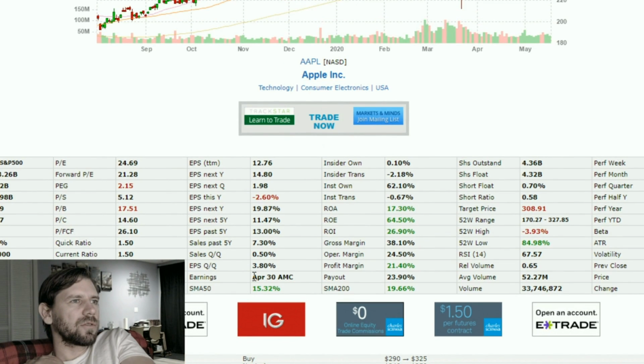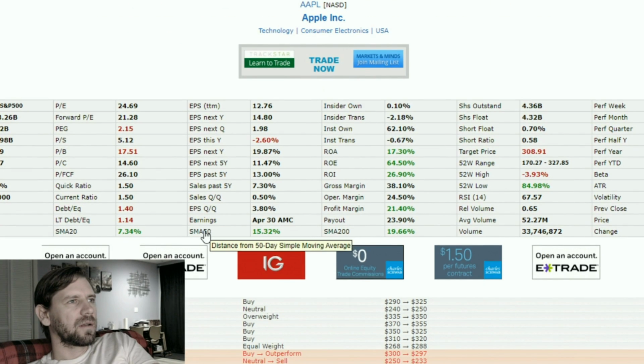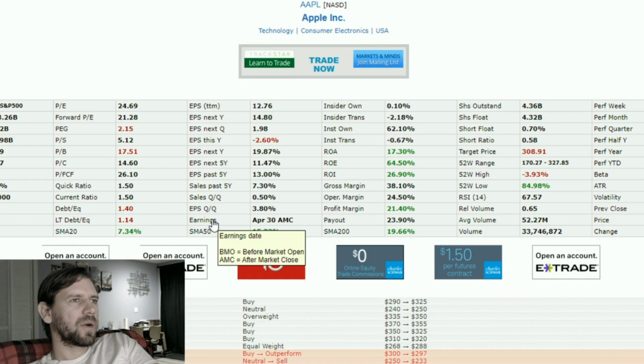So you also want to know this date here when the earnings come out, April 30th. AMC means after market close. You can see it here. It tells you even on this website. It says earnings. BMO means before market open, and AMC means after market close.